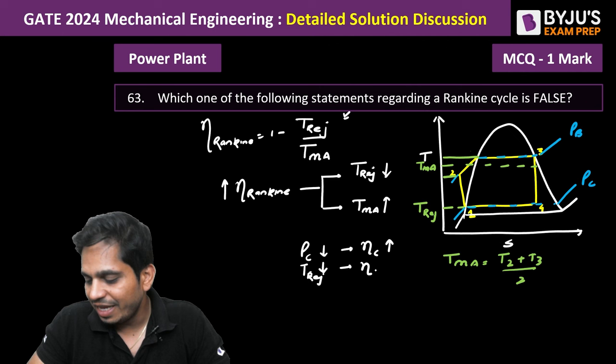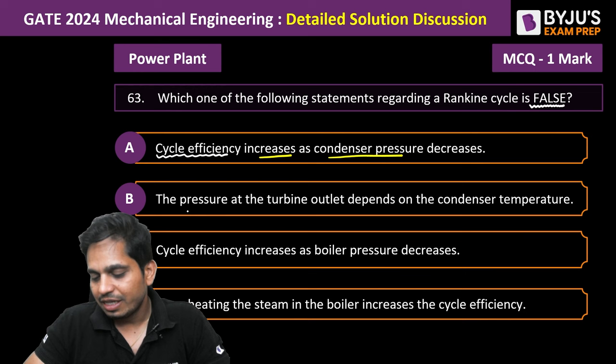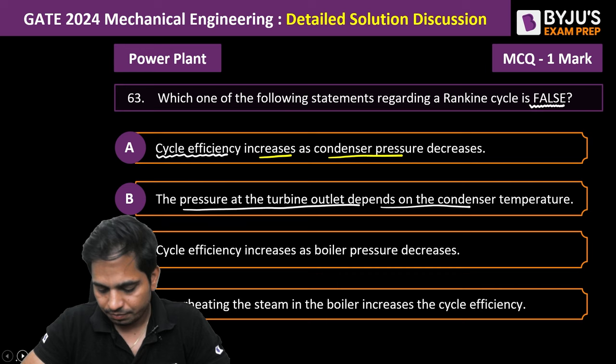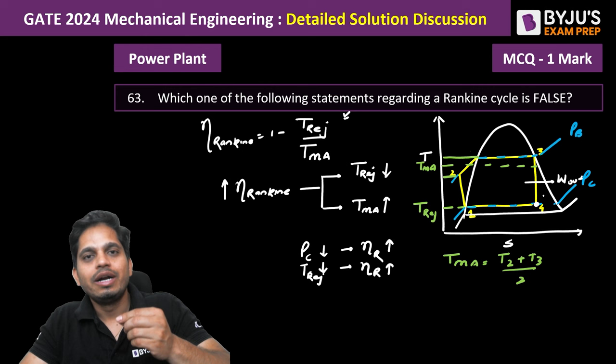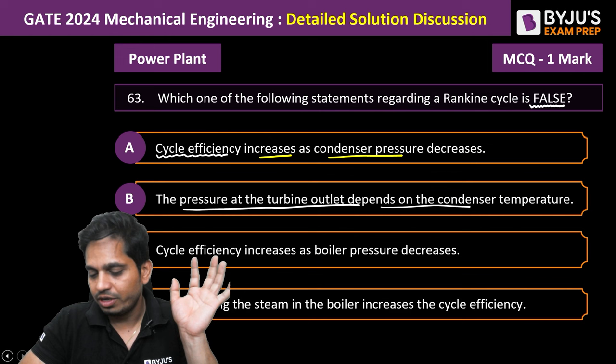Okay? Next statement. The pressure at the turbine outlet depends on condenser temperature. Of course, it is true. Whatever is coming out from the turbine, this is 3 to 4 is turbine, right? This is your turbine. So whatever is coming out of turbine is entering into condenser. So turbine exhaust pressure is determined by the condenser pressure. That is completely true.